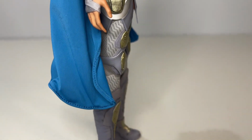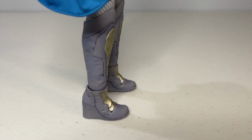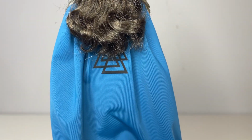Rest of the armor is connected to the figure with this rubber-like light purple material that's okay. On the plus side, I don't think it'll run the risk of deteriorating, but depending on the pose, it does bulge a little bit, so just need some patience to get it to look right.